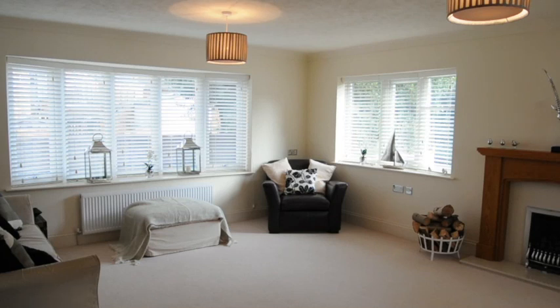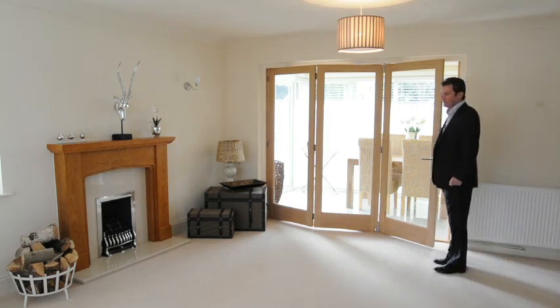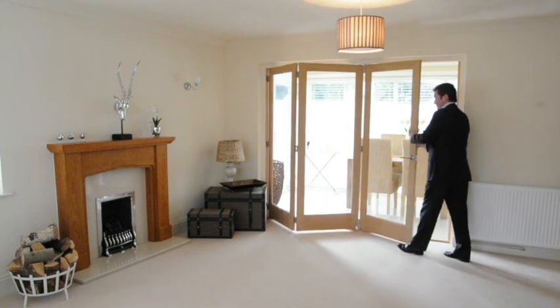The first room you come to is this very large lounge. The bifold doors lead through to a dining area with French doors and views over the garden.